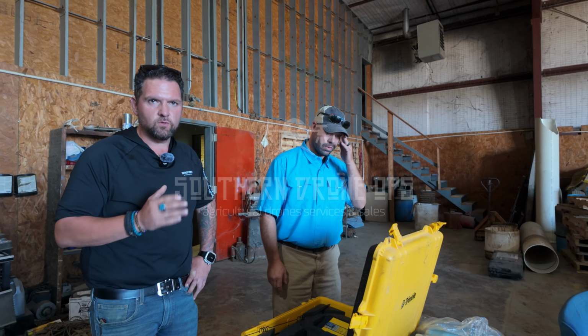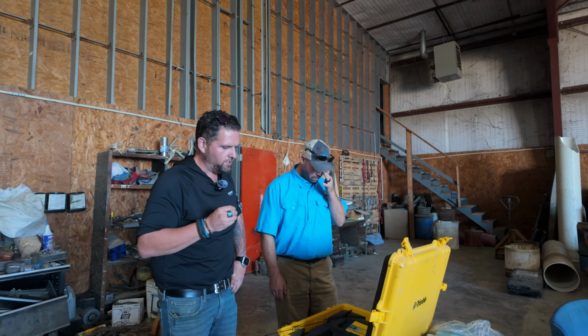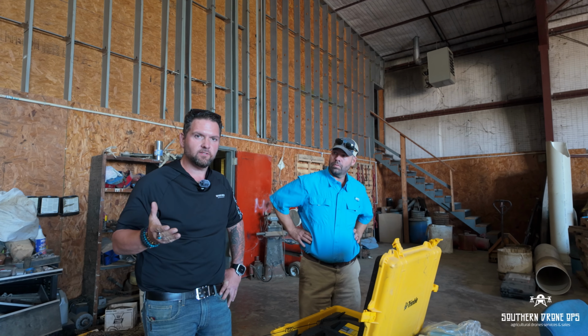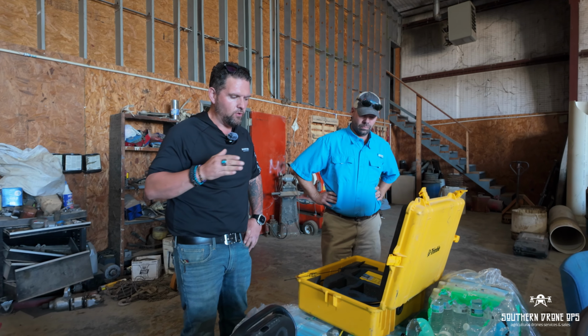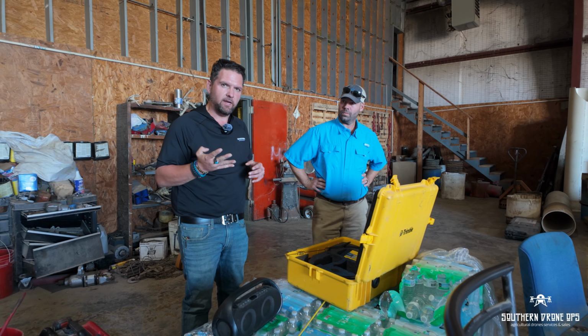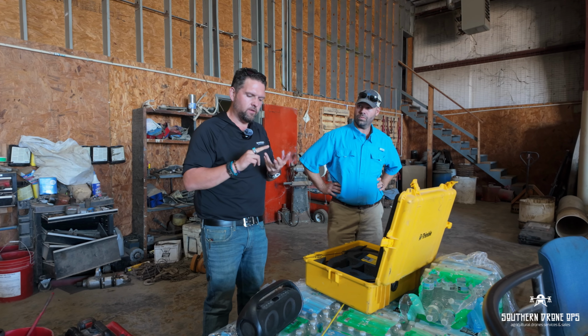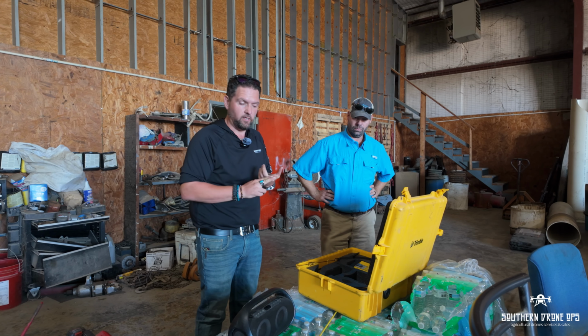So RTK is real-time kinematic, and this is what we use to pull more from the satellites. GNSS stands for Global Navigation Satellite System. In case nobody knew, there are four different satellite systems: Russia has GLONASS, China has BeiDou, Europe has Galileo, and America has GPS.